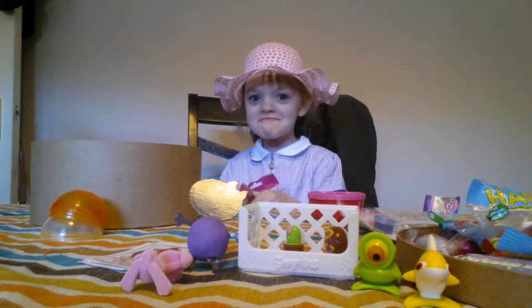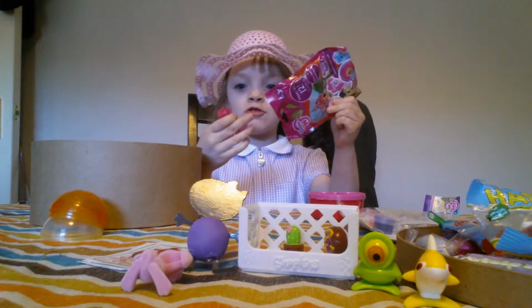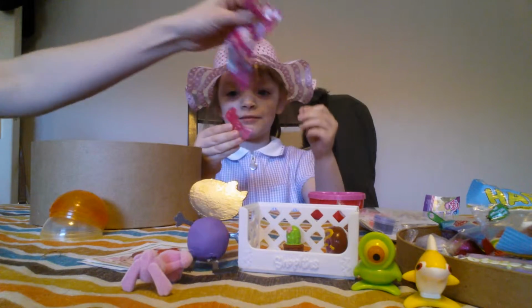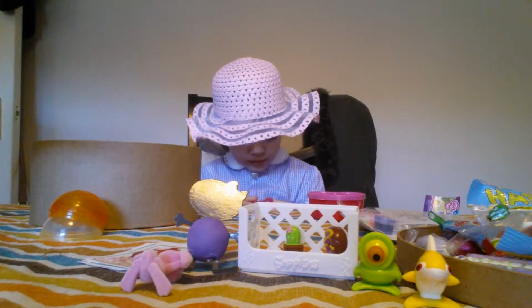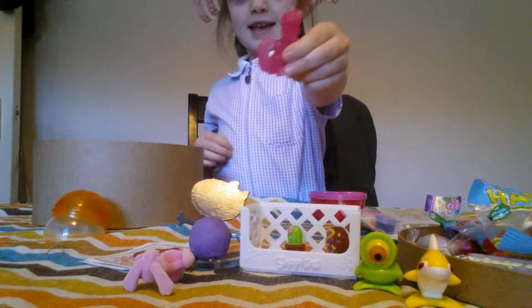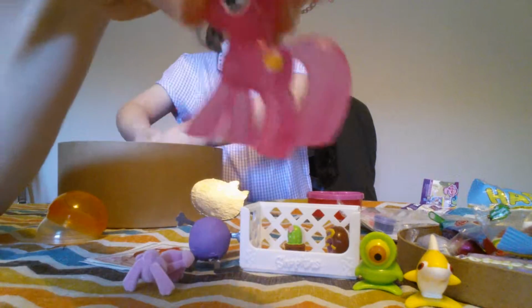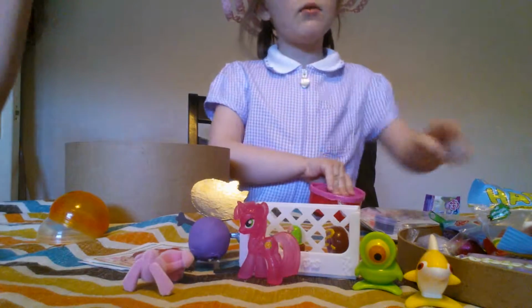Hey. Which one is it? There's a card in here that says it's Beachberry. Ooh, she's so sparkly. Hold her up in front of the camera. It's Beachberry. Oh, she's so pretty. Her little cutie mark has like a little hibiscus flower on her bottom. So cute.